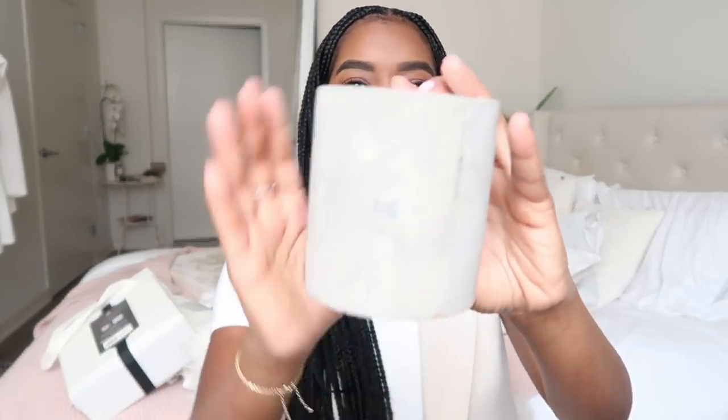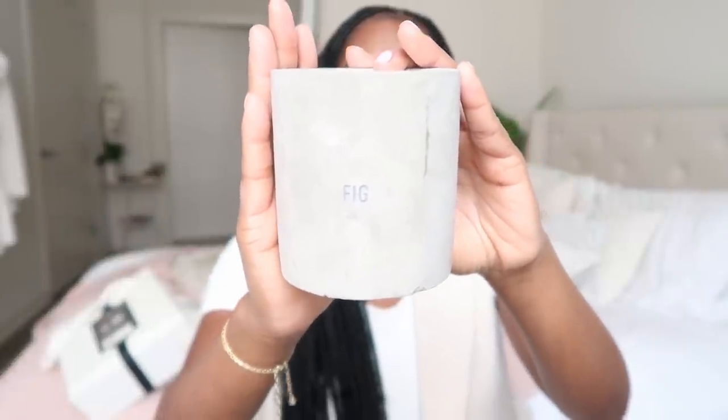The next candle that I got does not smell too great, but I love this kind of holder it's in. This is by the line Heart in Hand with Magnolia. Again, it's in the scent Fig. Doesn't smell too great, but I'm not going to use it per se. It's just here for decor purposes. So this is what it looks like, and it just has the word Fig on the front there, just minimally.